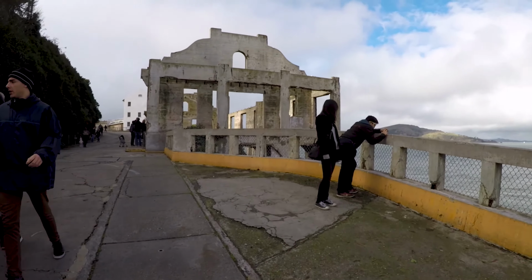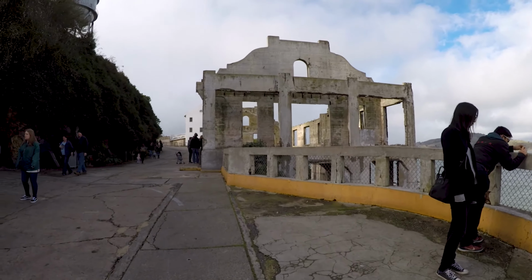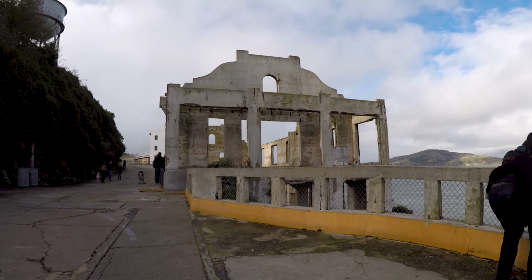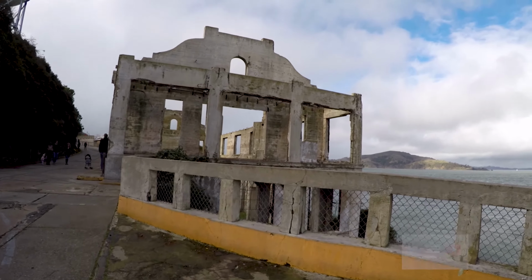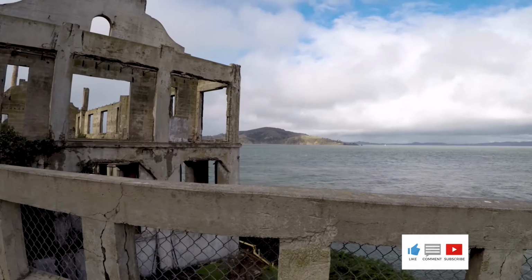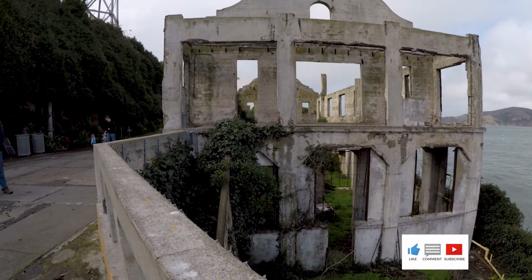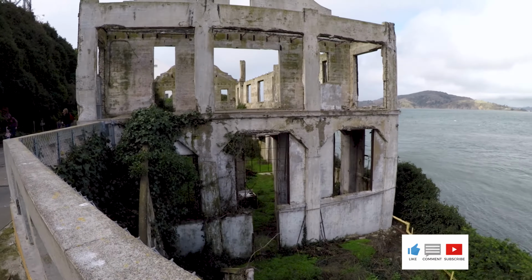At this point in the day, the weather's still pretty good. It's obviously San Francisco in January, so it's chilly, and the wind can be quite a problem. But at this point, it was still pretty good. You'll see later on, it turns nasty and starts to rain on us a little bit as we were heading back to San Francisco.